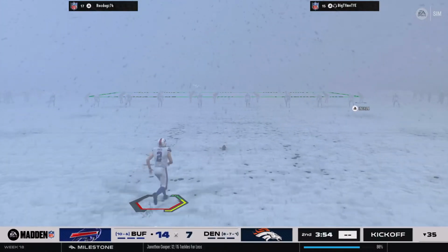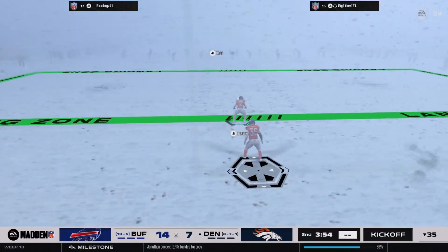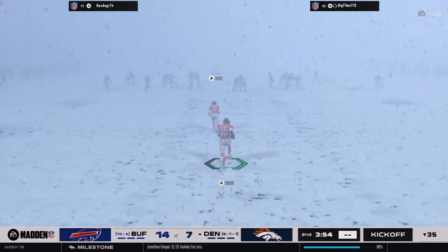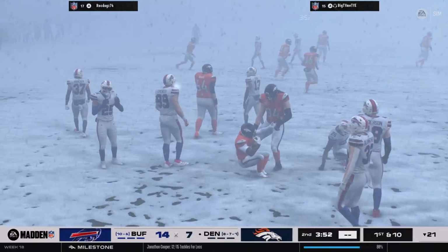Pass now to kick this away. From his own end zone, here we go. And that's going to set them up just beyond their own 20.